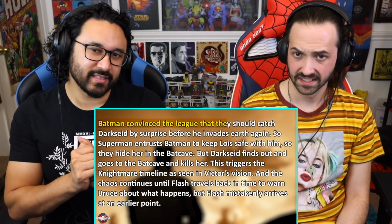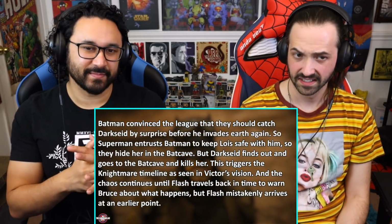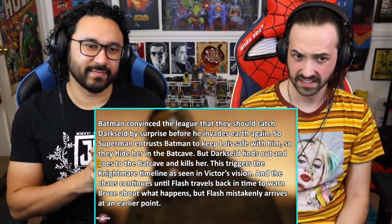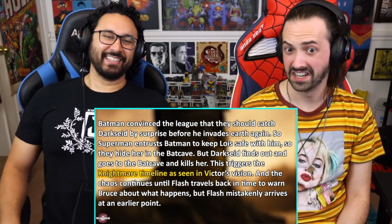Batman convinced the League that they should catch Darkseid by surprise before he invades the Earth again. So Superman entrusts Batman to keep Lois safe. They hide her in the Batcave, but Darkseid finds it out, goes to the Batcave, and kills her. This triggers the Nightmare timeline, as seen in Victor's vision.